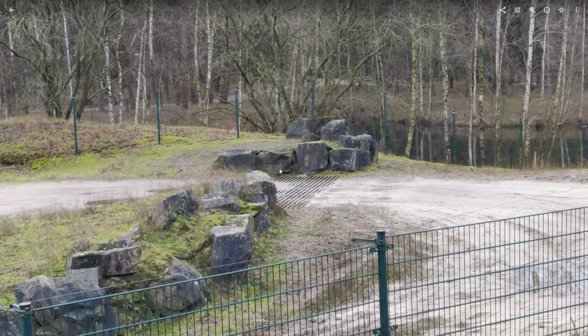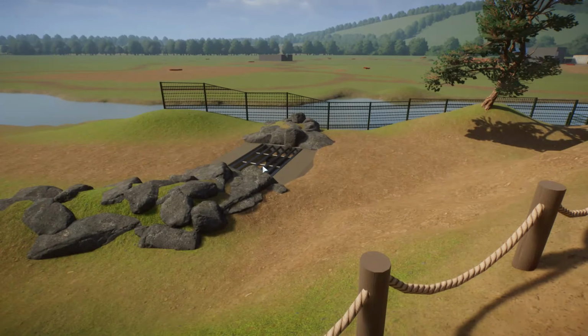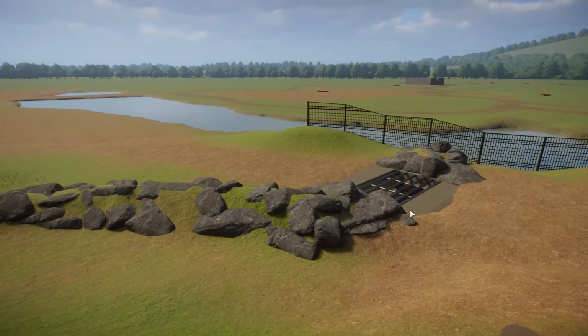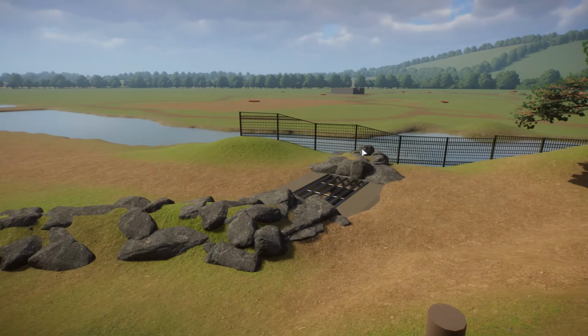We've got these stock guards, which are actually functional, and they're on the workshop if anyone's interested. They prevent the animals from going across, and I actually have it so that the cars go under.